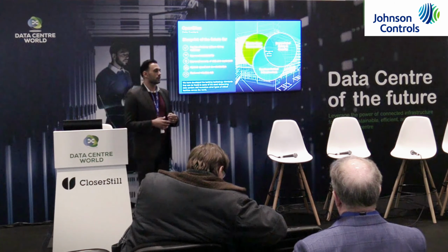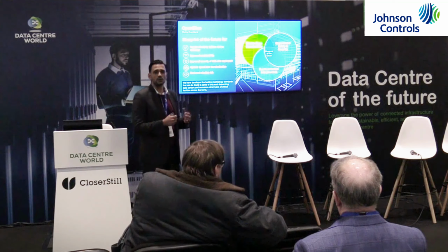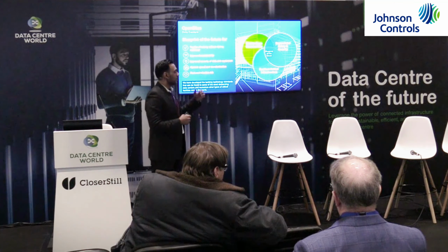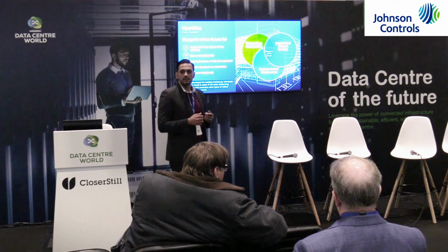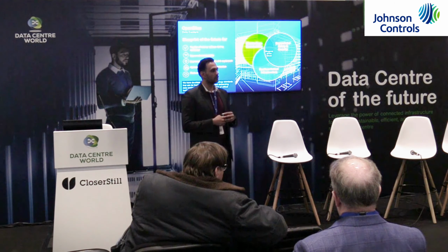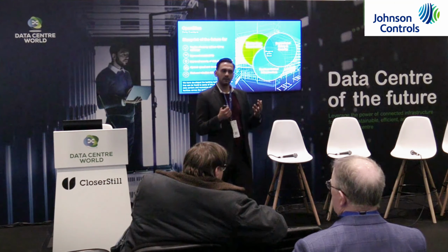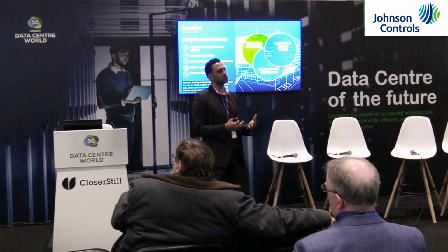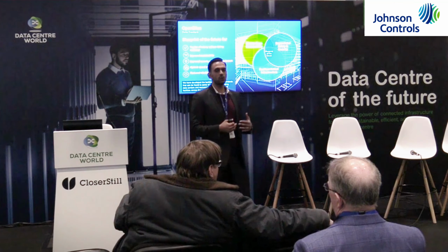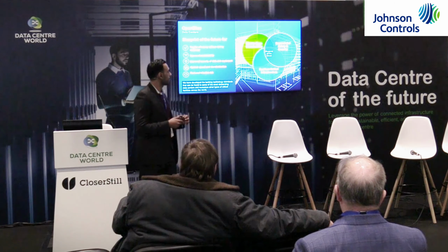Johnson Controls' approach and blueprint around how we deliver this is really focused around three core pillars. When it comes to the best in class in sustainability, not only do we take sustainability seriously with our own net zero obligations, as we've communicated out in the market, in terms of how we invest in technology and solutions, is all around how we can drive continued sustainability for our clients.